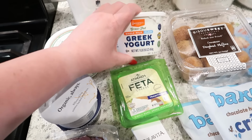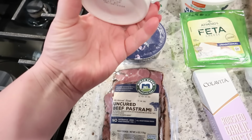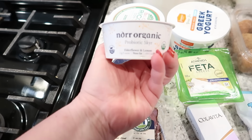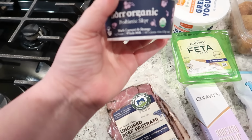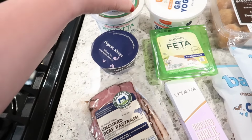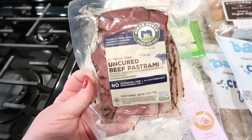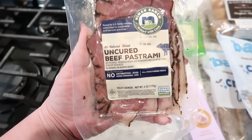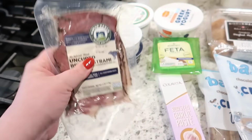I also got this whole milk plain Greek yogurt, and then a couple different flavored yogurts. This one is elderflower and lemon, and this one is black currant and orange. I thought those sounded really good, and I've been loving granola and yogurt lately. I ordered this one of the last times I ordered from them. It's the Niman Ranch beef pastrami.